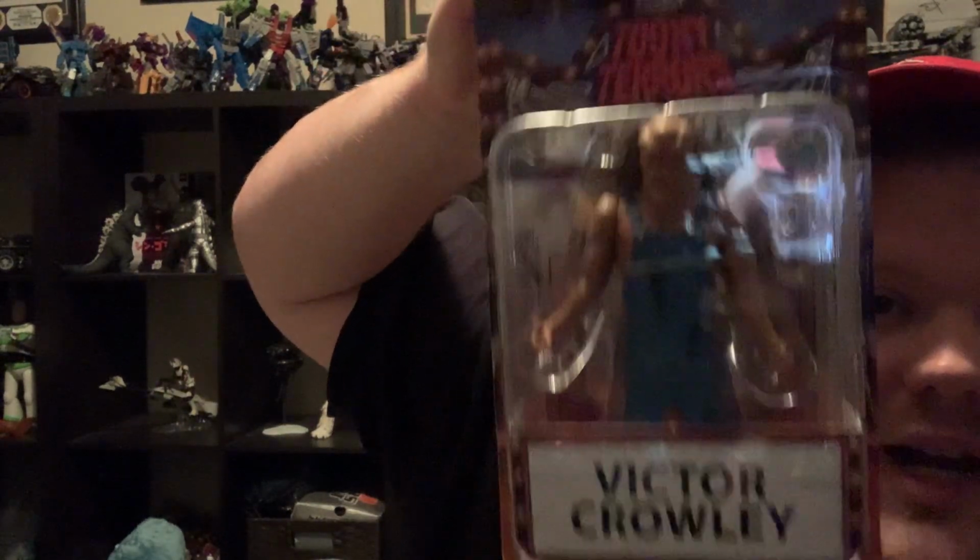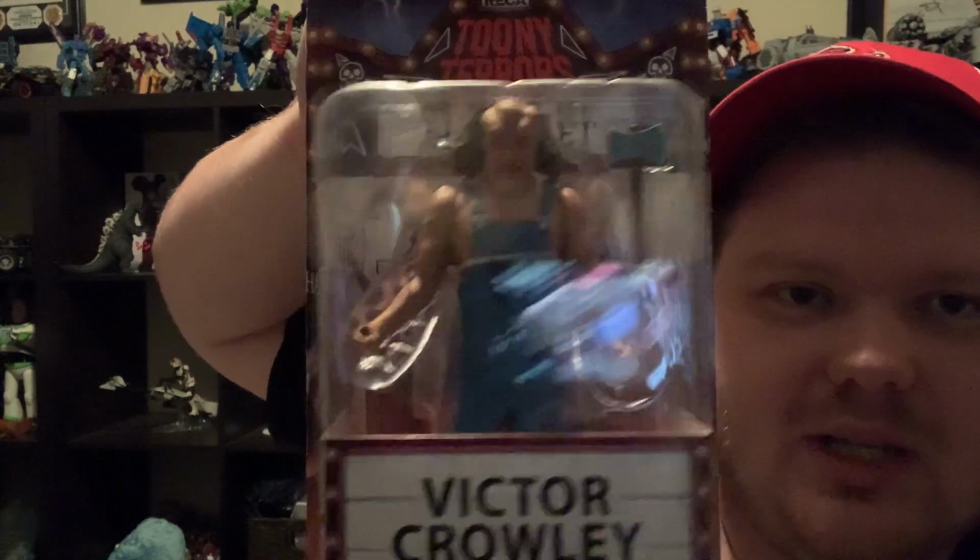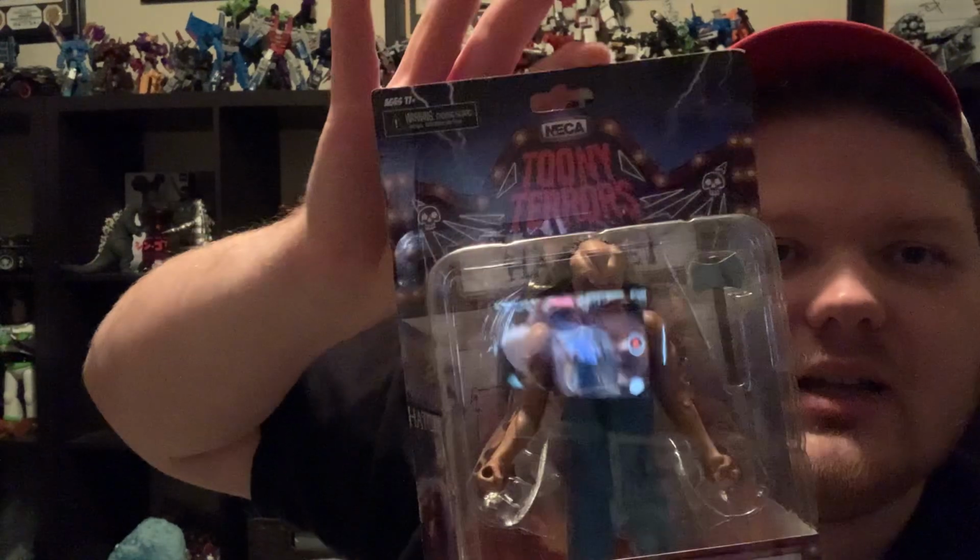Just to let y'all know what's coming up on the channel, I picked this up. Victor Crowley. Yeah, from the movie Hatchet. So I'm going to be reviewing him. He's part of the Toonie Terrors line, also with Neca, because Neca makes a lot of cool toys. I did order a whole line of Hasbro Marvel Legends, so we'll be looking at that. Yeah. So let me get into old Leatherface over here, and let's get to it.